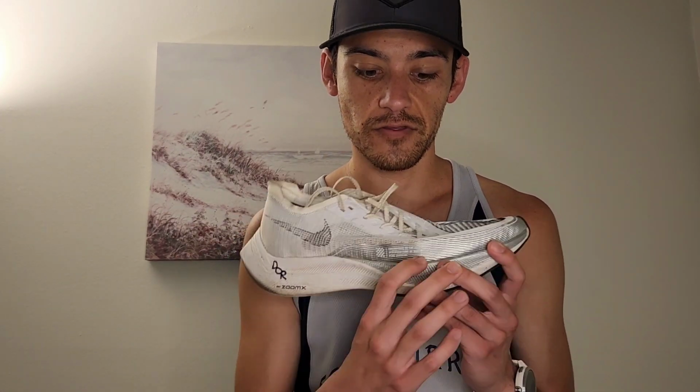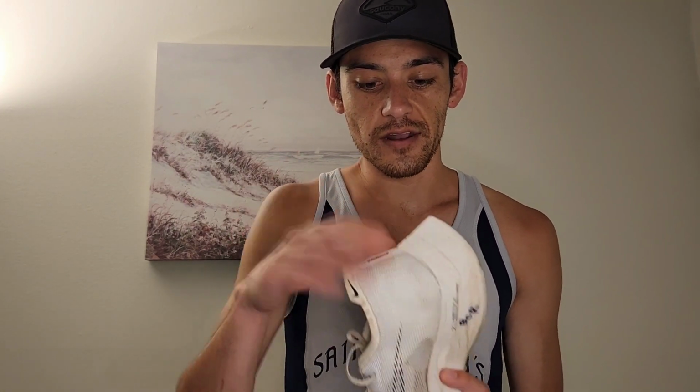When we take a look at the specifications, we're looking at a 40 millimeter stack height in the heel to a 32 millimeter stack height in the forefoot for the Vaporfly Next Percent 2. 6.9 ounces in men's size 9. I wear 9.5. I weighed this today: 6.99 ounces in my size. It does use the PEBA foam with the ZoomX as well as a carbon plate. For me, I had a little bit of heel security issues here, and the transition with the narrow last and the heel felt a little bit sloppy, but it had a pretty good forefoot and bouncy toe off.